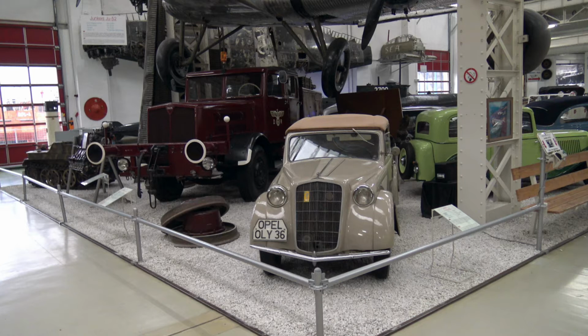This is the Opel Olympia from 1936. It has a 4-cylinder with 1.3 liters and 26 horsepower. This car is a milestone in the history of car construction. It was the first model with a self-supporting body made of molded pressed steel.